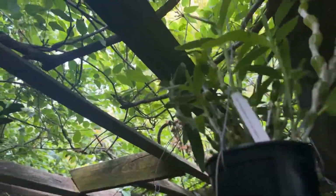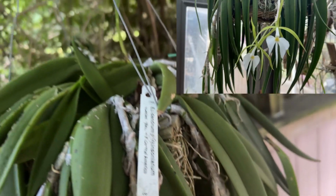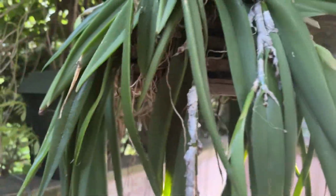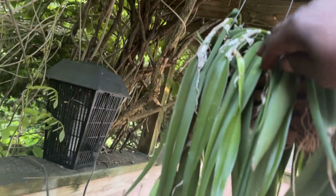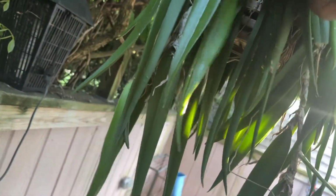This is my Dendrobium findleyanum. It's giving me a lot of new growths that just finished blooming. Back here is my Epidendrum Prosthechea parkinsonianum, and it's got several growths in various stages of maturity. Don't see any sign of any flowers though.